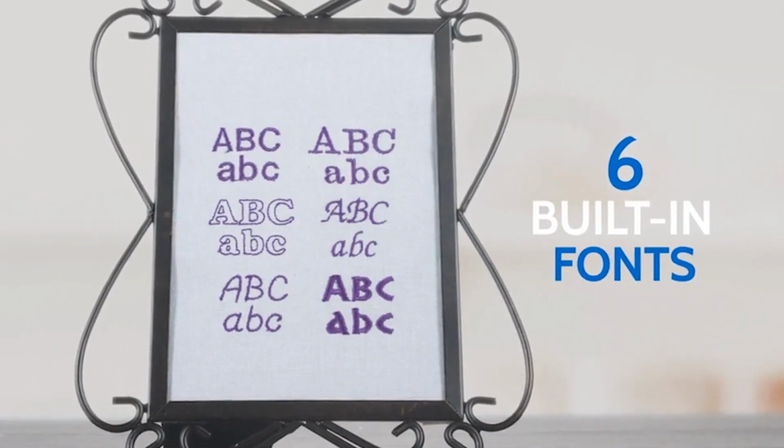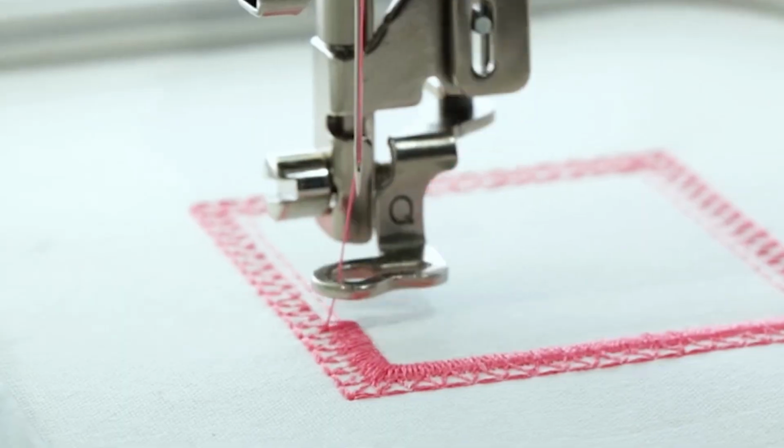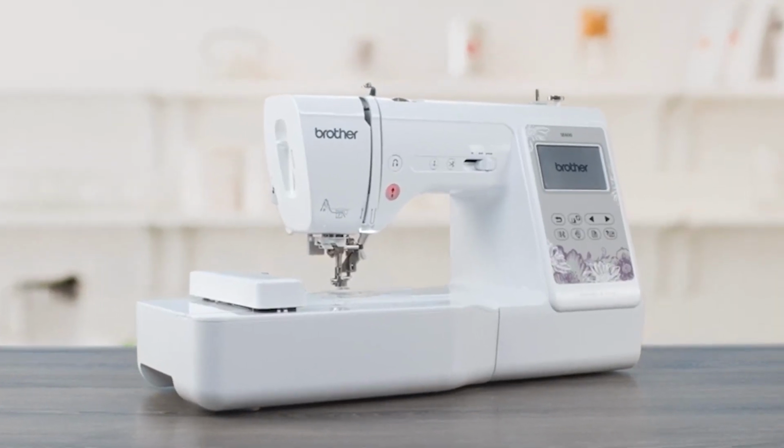With 80 built-in designs and 6 embroidery fonts, your creativity knows no bounds. Plus, it has a large color touchscreen for easy design preview.